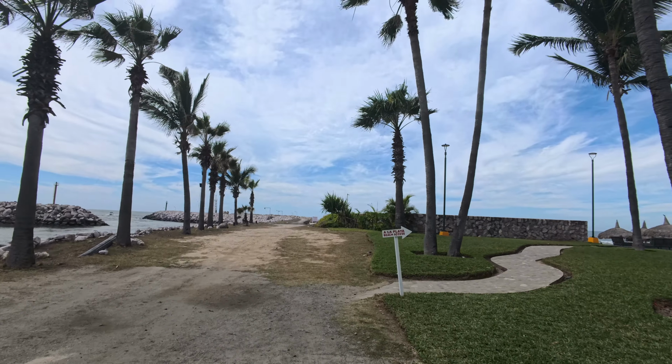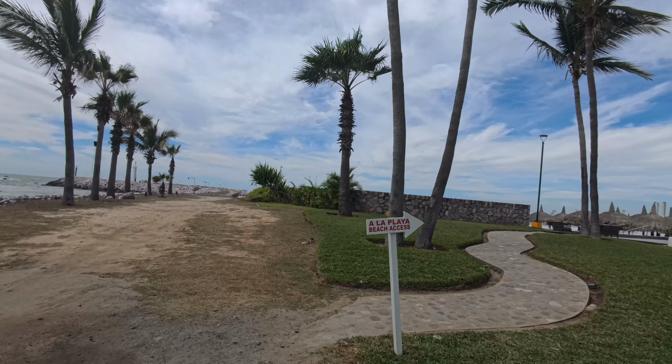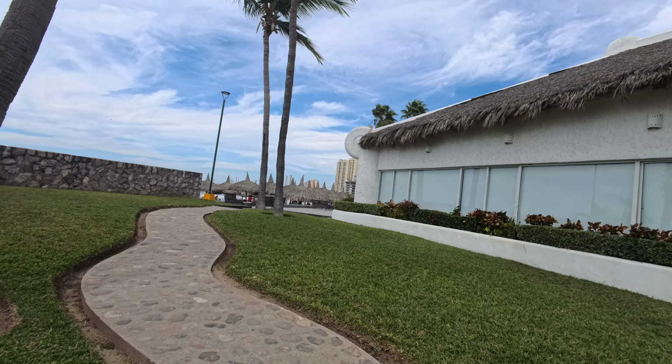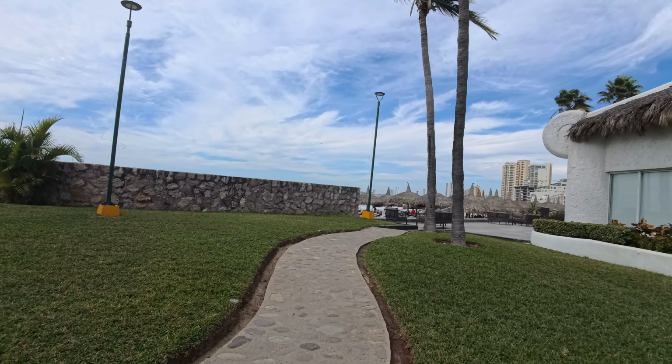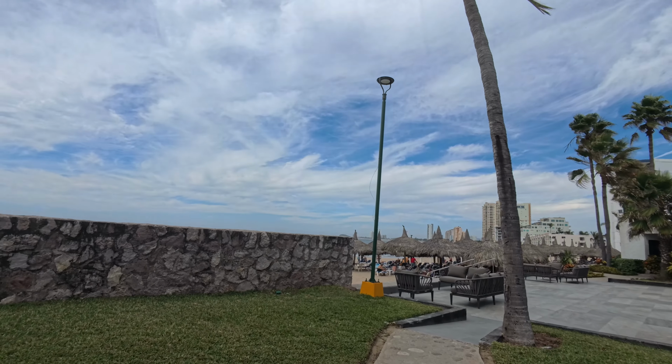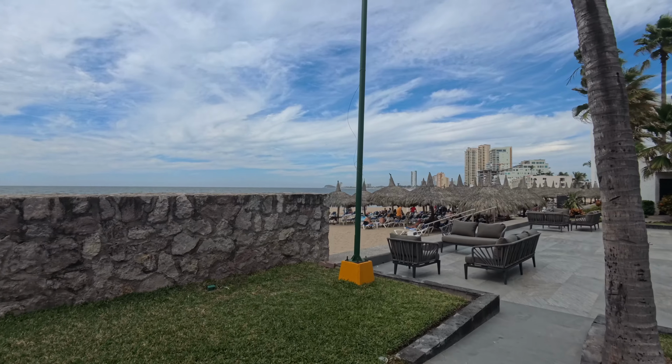All right, and we're back. Hopefully you guys enjoyed that little walk. It's not as long as it seems. It's actually pretty close by. As you see, you just follow the signs. That one said beach access. We're gonna go down this little walkway to a patio. At the far end of this patio, there is a couple bathrooms.